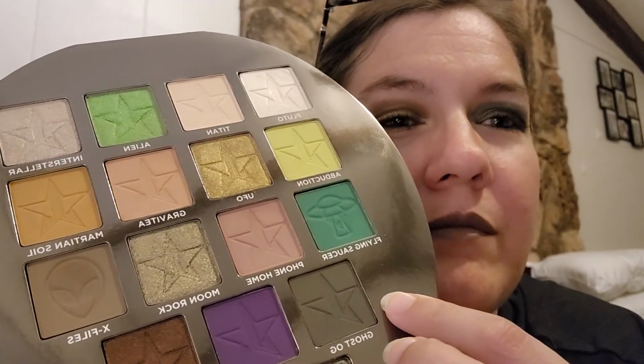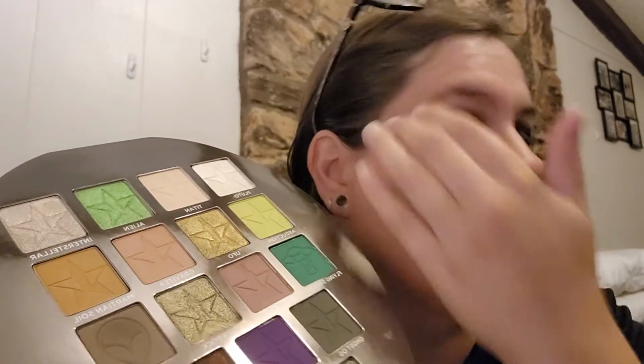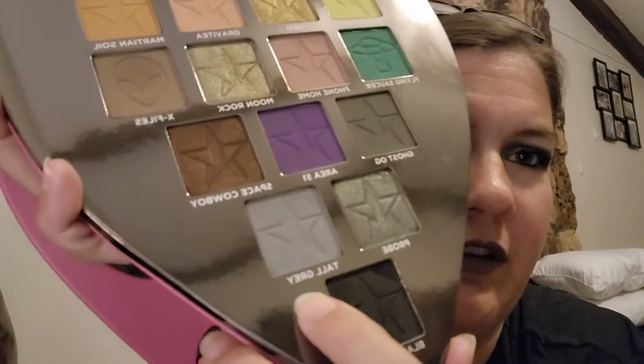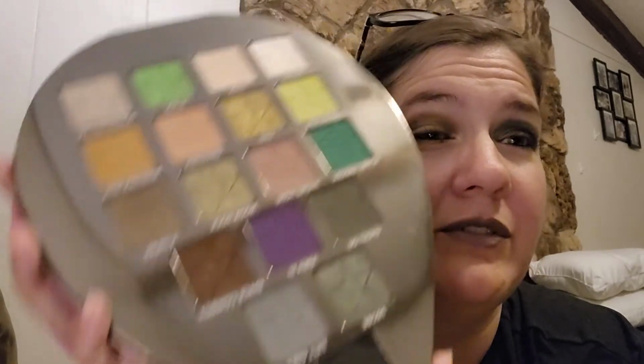Alright, so on this eye, I used in the crease this one right here, which is Ghost OG. I think this look would have been a little bit better if I would not have used this dark shade. If I would have used a lighter color, it would have come out better. I also used a little bit of this color right here called Tall Gray. If I was going to redo this, I would try it again with just Tall Gray and not using Ghost OG at all.